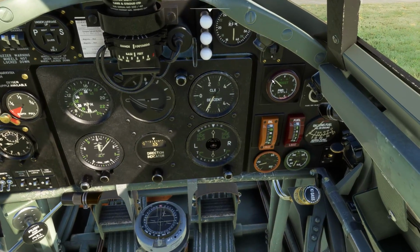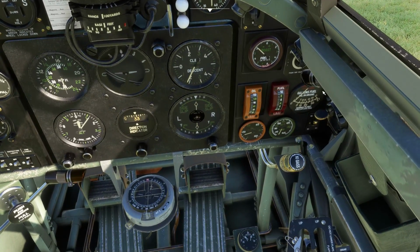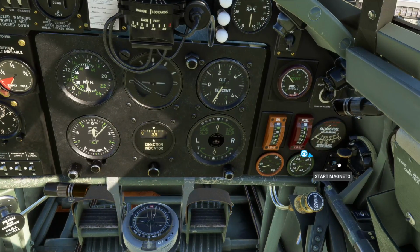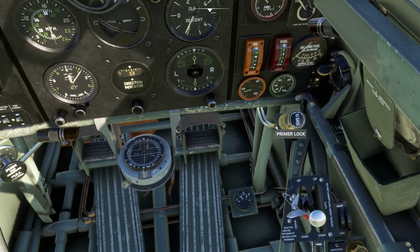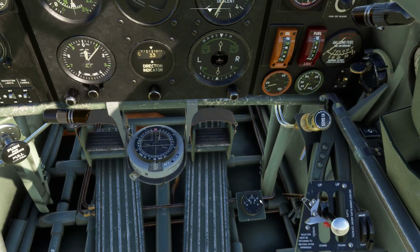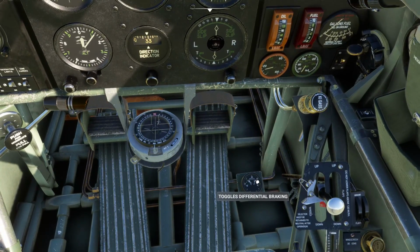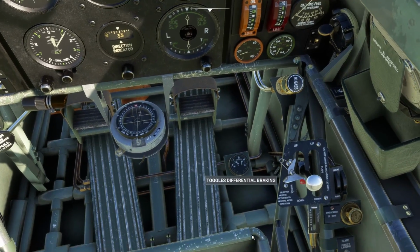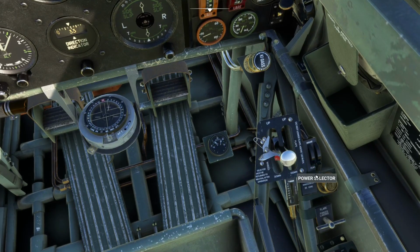Here we have our boost pressure, oil pressure, fuel pressure and temperatures, our fuel. Under here we have Morse code, bottom light and start magneto. Here we have our primer, so you click to unlock and then you can pump here and then lock it back up again. Coming across, down here we have a toggle differential braking or rudder steering. I'll come back to that shortly because there is a bit of an issue which is being addressed by Aeroplane Heaven anyway. Here we have power selector, whether it's ground from the battery cart or if it's just in flight.